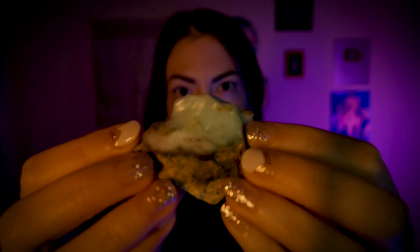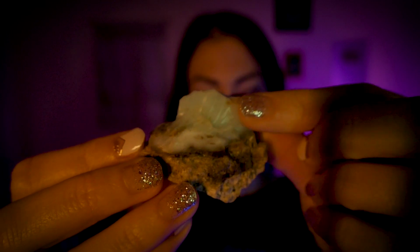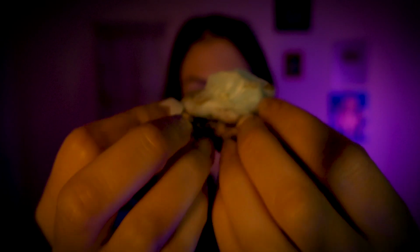Alright, so pile number 1, the stone for you potentially to choose is the blue opal. I particularly like this one as it's still attached here to the matrix, and I think it just gives a really cool look to the stone itself, like the bottom of the ocean, the light waves. Alright, so blue opal, okay? So pretty.